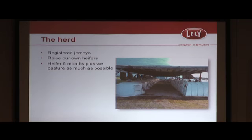When we have heifers, we try to pasture heifers as much as possible. We got our own pasture, and then some old retired farmers keep some cows, and we do it as much as possible.